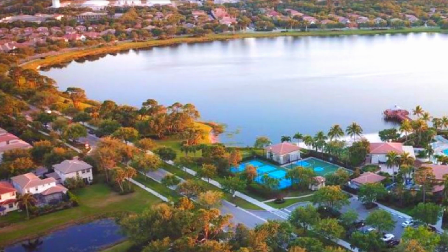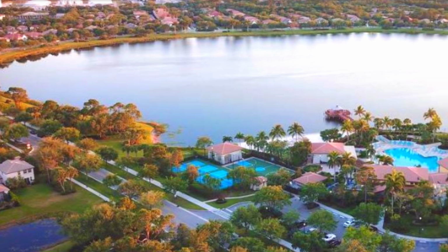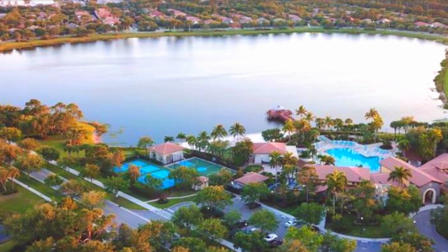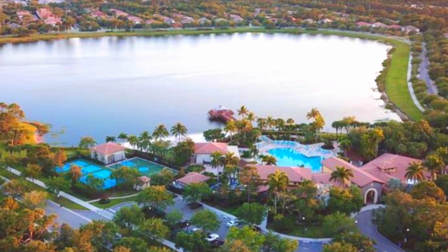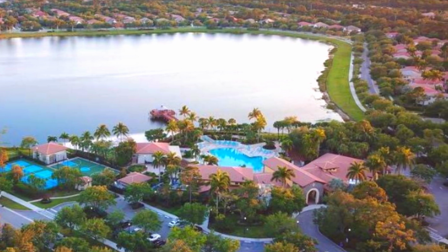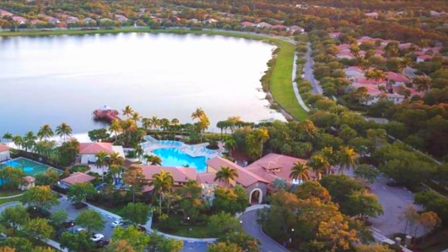The heart of the community is this 36-acre lake that's right in the middle of the community, surrounded by sidewalks where people can enjoy biking and jogging. It really has a beautiful state-of-the-art clubhouse, and it's a very popular development. Price points here maybe just below $1 million to millions of dollars.